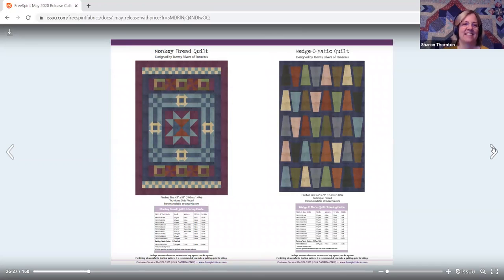Yes, thanks, Nancy. So the monkey bread quilt here, all of these upcoming provision quilts are designed by Tammy Silver. She did a very nice job when we sent her the collections, and so we just used all of the inspiration for this. Monkey bread is a new take on a very traditional quilt. It's a great beginner quilt, and the sizes of all of these quilts are small, which is nice. It'd be great to get somebody started. And you can see that all of the provision colors play very nice.